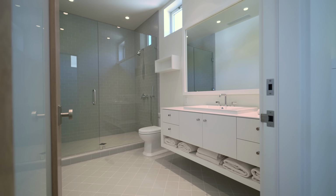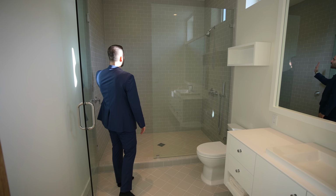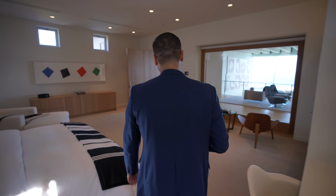Nice and spacious, custom floor tiles that go all the way into the walk-in shower. And we have the tiles installed in a staggered pattern in the walk-in shower with chrome fixtures. And of course, you get your floating vanity with drop-in sink. Good sized bathroom. Now there's one more detail in this bedroom I would like to point out.